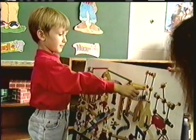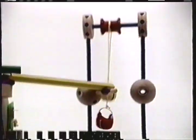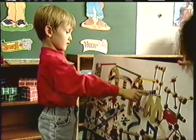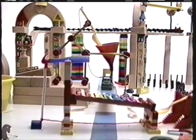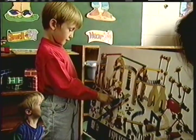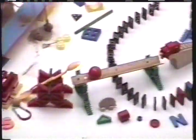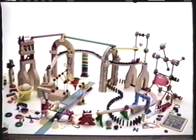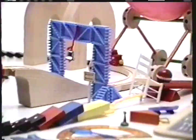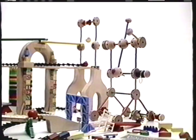Go to the helmet, pull that down, and the marble goes down like this. Yes. The sand goes down. Yeah. Do it. Hit the train, go over, knock the dominoes down, hit the fork, the chair falls over. Yes! Woo! All right.